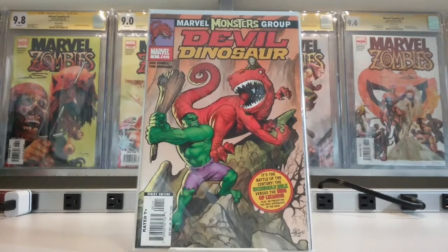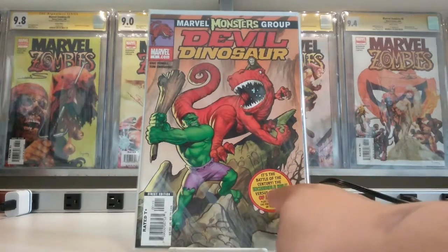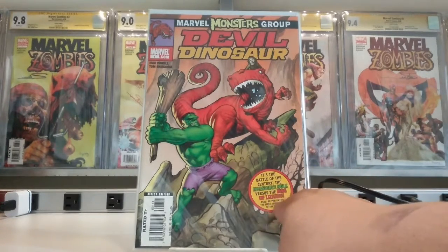This is another 4-shot set of books. They're actually 1-shots, but there's 4 of them all together that make up this title of Marvel Monsters Group. First one is Devil Dinosaur, and it's a really cool story. They bill it as the battle of the century, Incredible Hulk versus the King of Lizards.